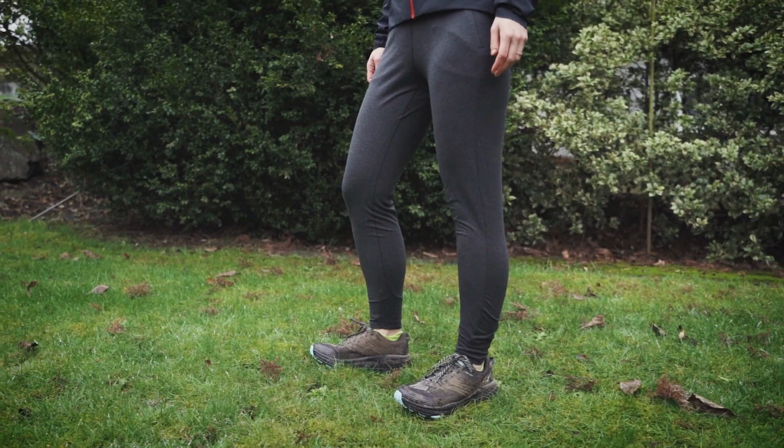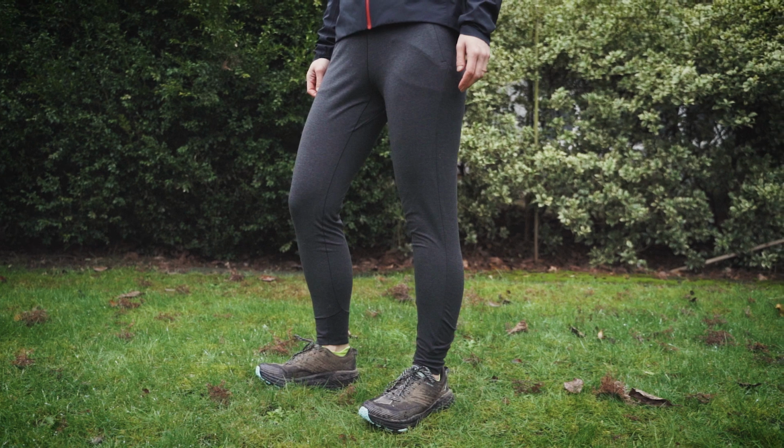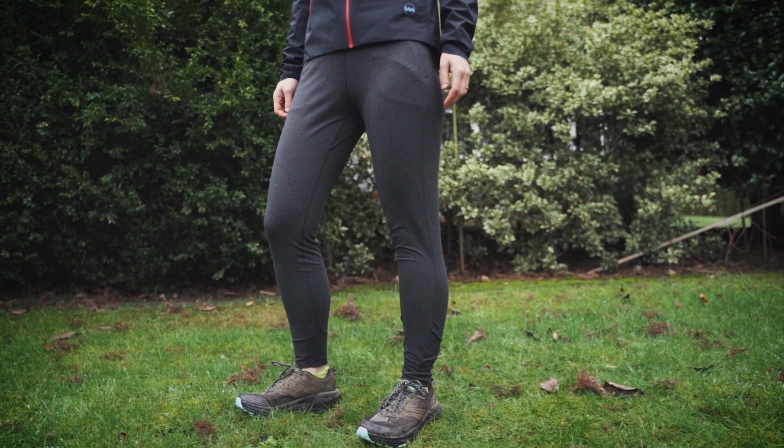My honorable mention pant is the Arc'teryx Tema pant. So these are in fact made for and marketed as a trail running pant. The reason why I'm giving it an honorable mention only is because I actually haven't run in these. I've used these to run errands, I've used them for lounge pants, and I've used them to throw on after a run. They're super cozy, with a really flattering cut with a bit of a tapered leg.